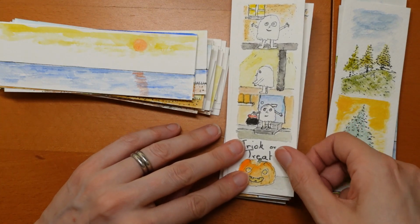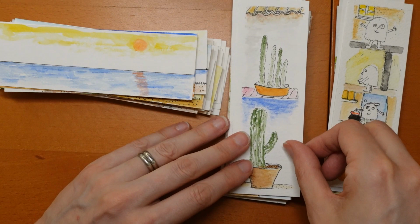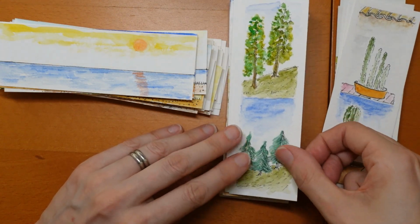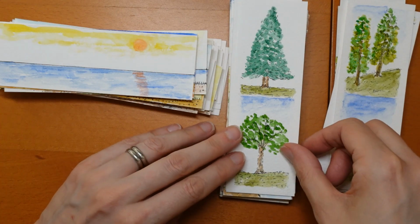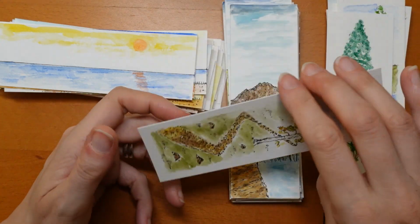We saw this one a few months ago in my completed pages. That was fun. Oh, that one's nice. Look at that, I like that. Now, they're all single-sided, which I think is good.